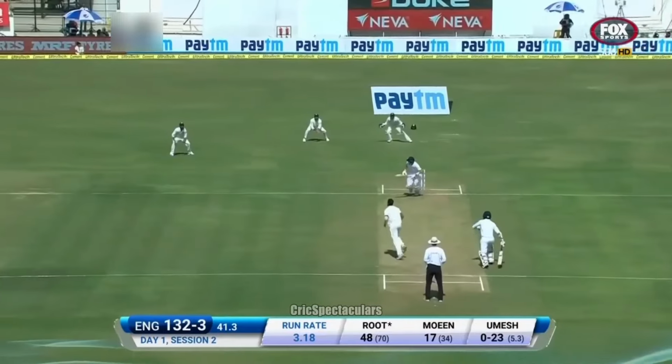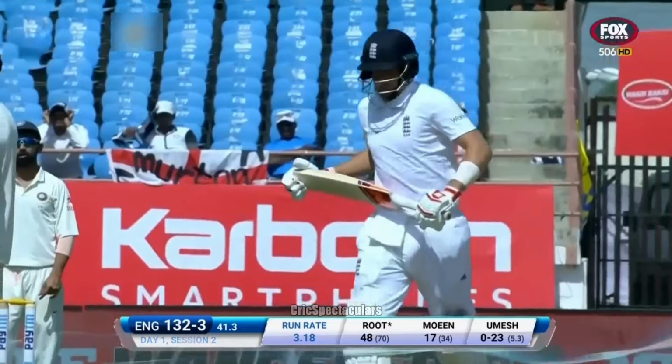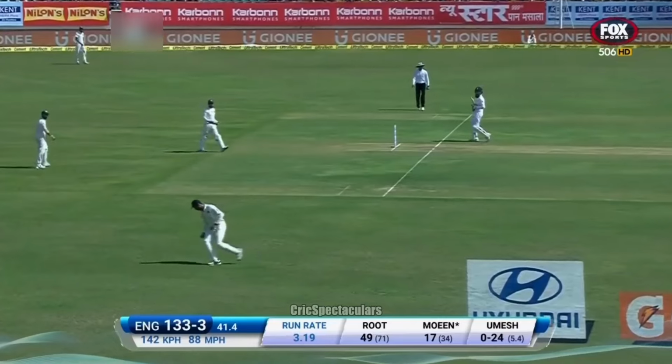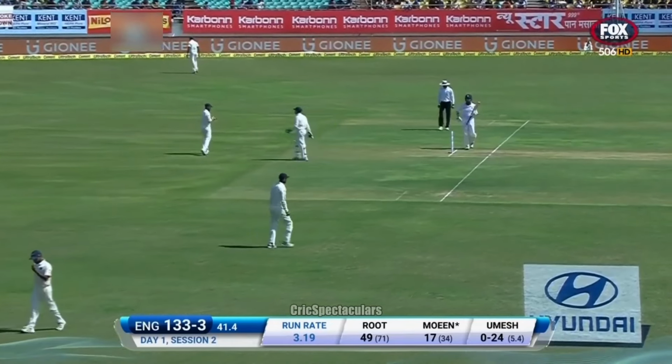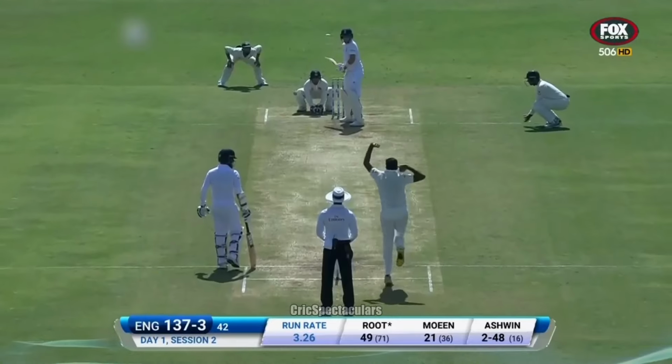And so Alistair Cook himself didn't review it. Often it can happen, particularly with captains. Captains don't want to look selfish by going for a review.